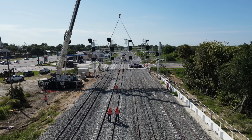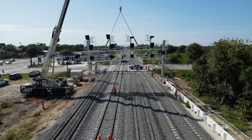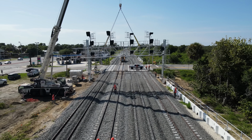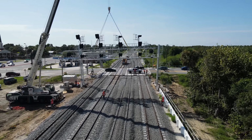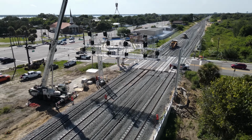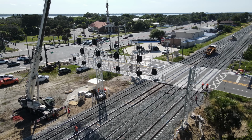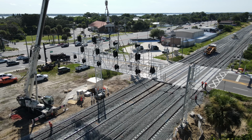The 2 tracks on the left are the FEC mainline running between Jacksonville and Miami. The 2 tracks on the right are the start of Brightline's Orlando line. This bridge will protect southbound movements through the turnouts and crossovers, where Brightline's line joins into the Florida East Coast Railway mainline at CP Coco.